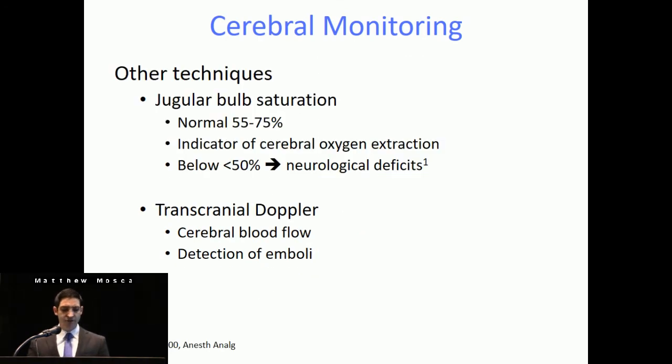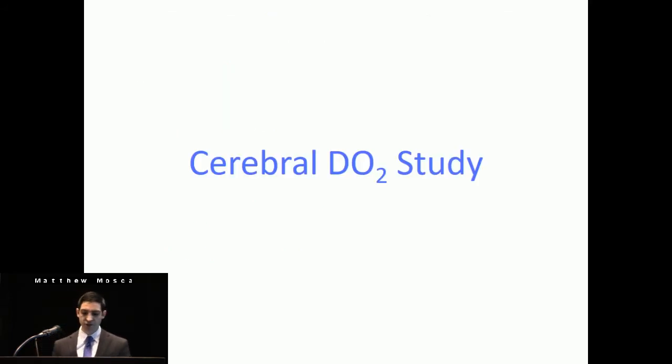Other techniques used to monitor cerebral protection include jugular bulb saturation. Normal values fall between 55 and 75%. This is an indicator of cerebral oxygen extraction. The literature shows that with values below 50%, you start getting neurological deficits. Other centers may incorporate the use of transcranial Doppler to measure cerebral blood flow or to detect emboli. So let's go ahead and move into the cerebral DO2 study.